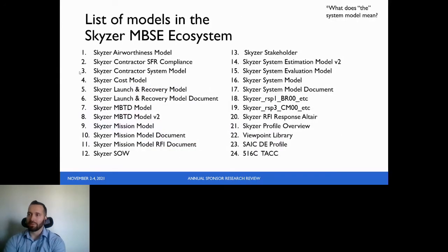So for this slide, I really want you to think about what you think of when you hear the term system model or even the system model. One of the things I've seen in practice and across the literature is a reference to the system model. And what I've realized in the process of going through the Skyzer model is that there's not the system model. There are several system models.